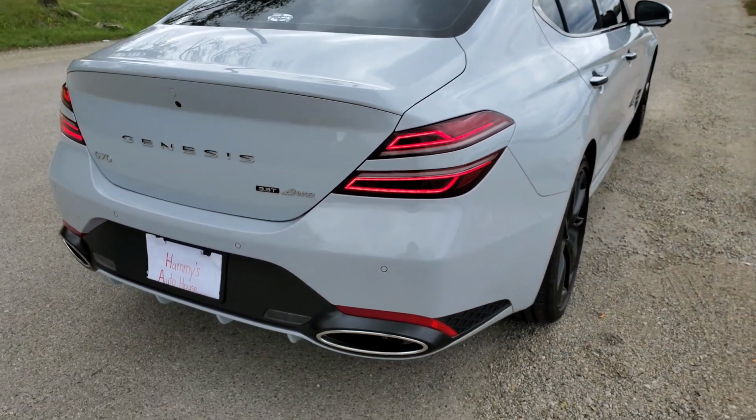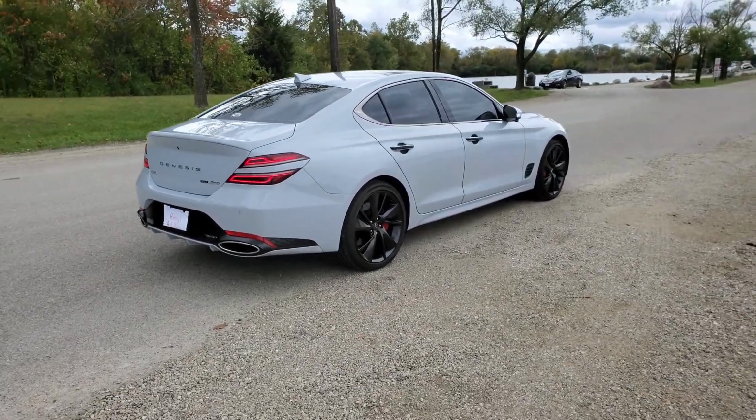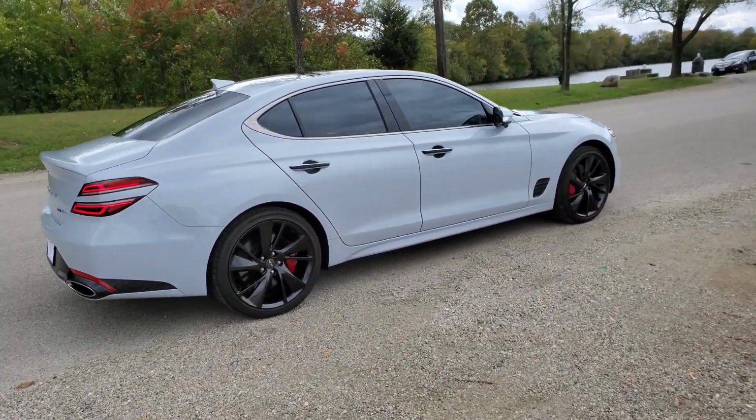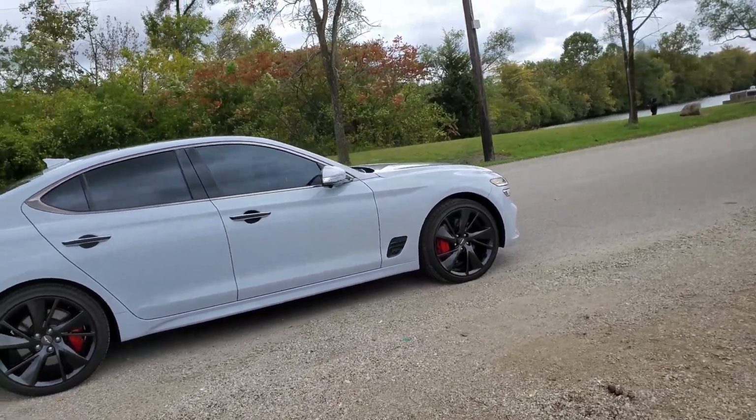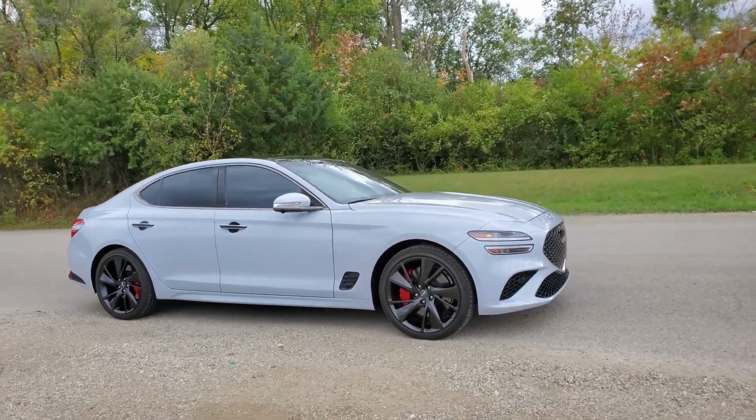So if you're wanting a car that is going to stand out and be hands down one of the most unique looking designs on the road, this is probably going to be the car for you. But again, go look at one in person, because you're never actually going to know if you like it or not until you see it with your own two eyeballs.